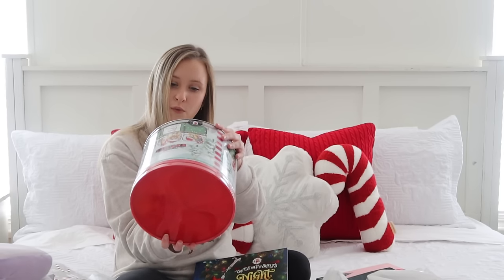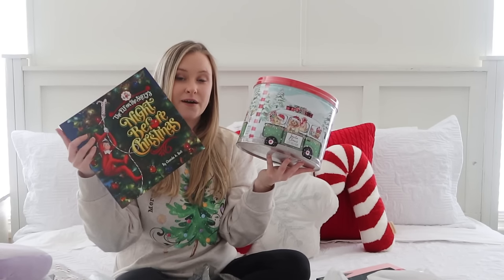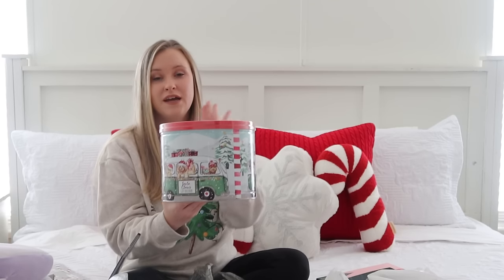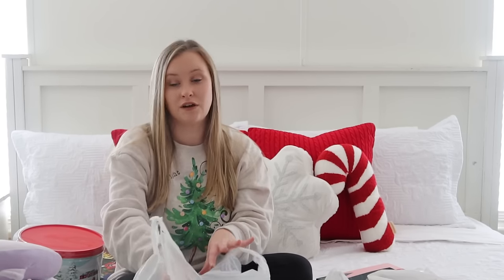It's got caramel, white cheddar, and butter. So they'll get that with their little Christmas Eve bags and their story. And we'll probably pop on a Christmas movie or something. So that's everything they're getting on Christmas Eve. So let's go ahead and get into what they're getting in their stockings.